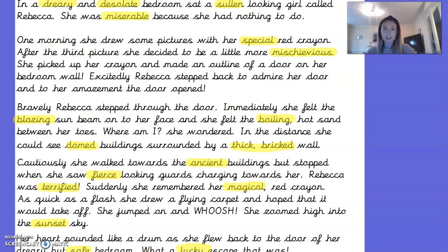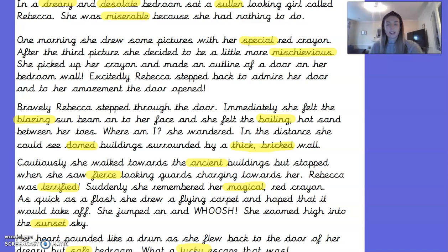So, as I said, some of these words are highlighted in yellow. So I'd like you to pause the video. You might want to have a go back and look at the text and look at the words in yellow and think about what types of words they are. Off you go. Okay, so hopefully you've had a look at these words and had a little think about what types of words you think they might be.